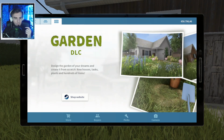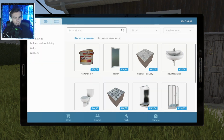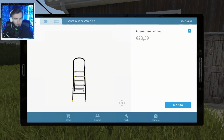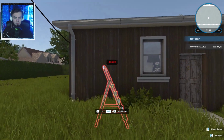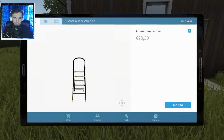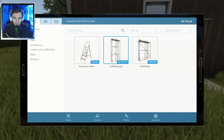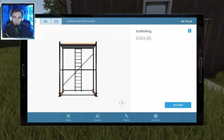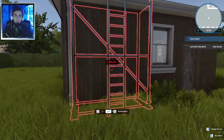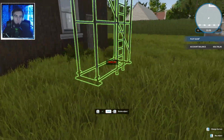Literally, my hand just slipped down. Over here, we had ladders and so on. Can I buy it? How? That's not a very tall one. Okay. Let's have a look at other stuff. Scaffolding big or scaffolding? What about just scaffolding? Will be enough for me to... Where can I... Oh, okay.